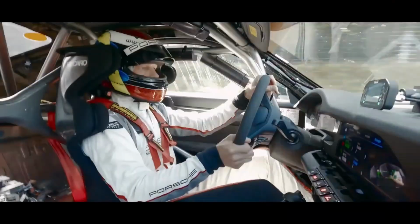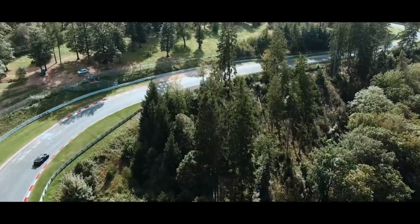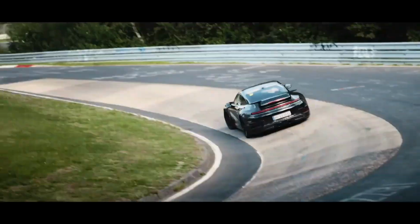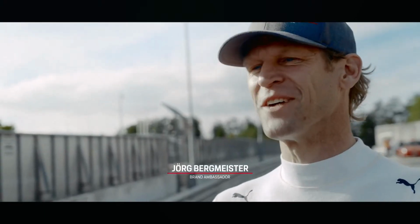With the hybridization, the response feels almost like that of a naturally aspirated engine. You step on the gas and it accelerates immediately, which is what you want as a driver, especially on the racetrack. The work that the engineers in Weissach accomplish is impressive. What they achieve from generation to generation is a real pleasure as a driver.